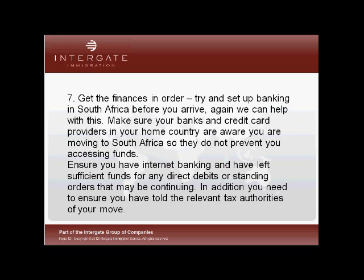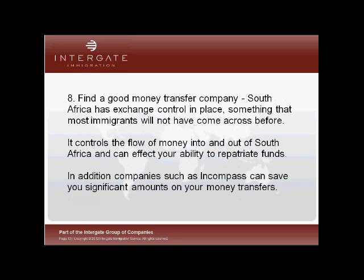Make sure your bank and credit card providers in your home country are aware that you are moving to South Africa, so they do not prevent you accessing funds. Ensure you have internet banking and have left sufficient funds for any direct debits or standing orders that might be continuing. In addition, you need to ensure you have told the relevant tax authorities of your move.